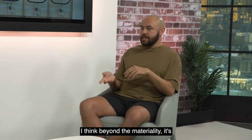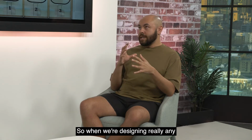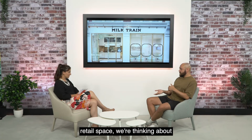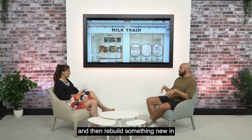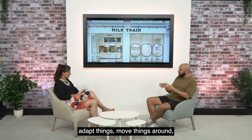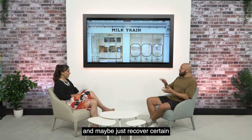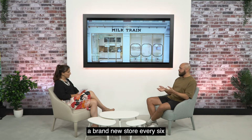I think beyond the materiality, it's also about functionality. So when we're designing really any space, but again, particularly a retail space, we're thinking about giving the client a space that can be very multifunctional. So rather than having to tear it all down and then rebuild something new in 6 months' time or a year or whatever, we're giving them the ability to adapt things, move things around, maybe just recover certain things. And so they can have what looks like a brand new store every 6 months without having to build it every 6 months.